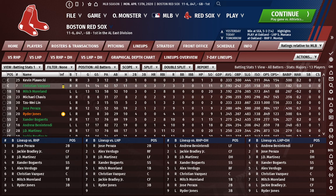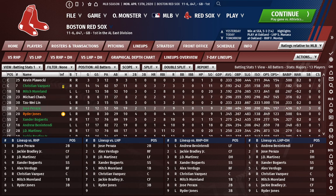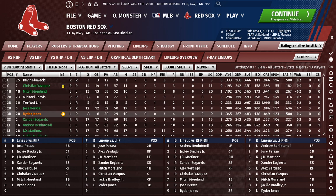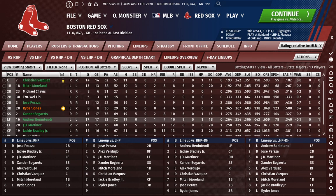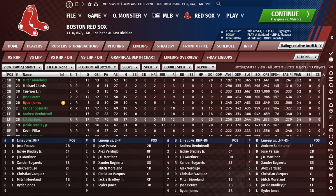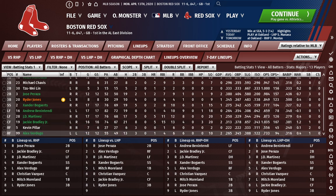Christian Vazquez and Mitch Moreland have had pretty rough starts to the year. Chavis has played well when he's played. Praz has played very well. Ryder Jones has been pretty solid. Xander Bogaerts hasn't been bad, but hasn't really been great. Benintendi hasn't been what you want. No power for him. He's gotten on base. JD Martinez has been okay despite his low batting average. Ton of power for him. Jackie Bradley Jr. has been awesome. Alex Verdugo has not given you what you really wanted.